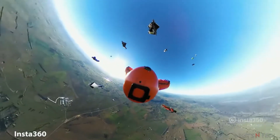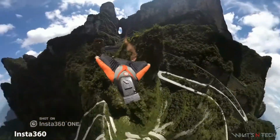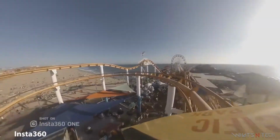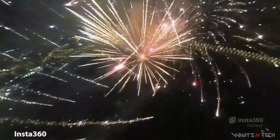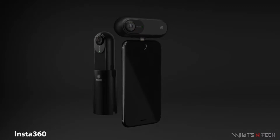With the One, you can capture your story without ever leaving the moment. Relive an experience just as it happened, or go back, look around, and take the time to get the perfect shot. It's all there. You just choose what to share. When your camera captures everything, you only need one.